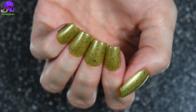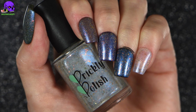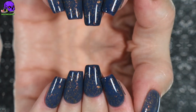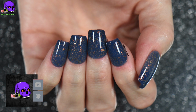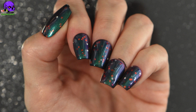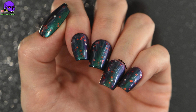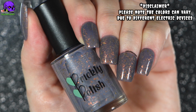This is the collaboration between myself and Prickly Pear Polish, and it is the Halloween Goosebumps collection for 2024. I am so excited about this. We have been working on this for about 4 months now, and I am so pumped. Now, I do want to let you know it is a collection of 5 polishes. 1 is a topper, and then 4 are different types of finishes.